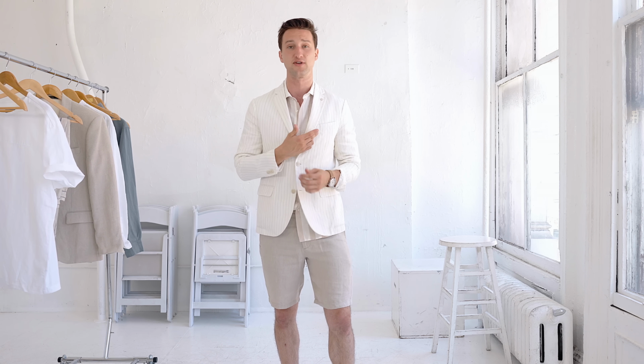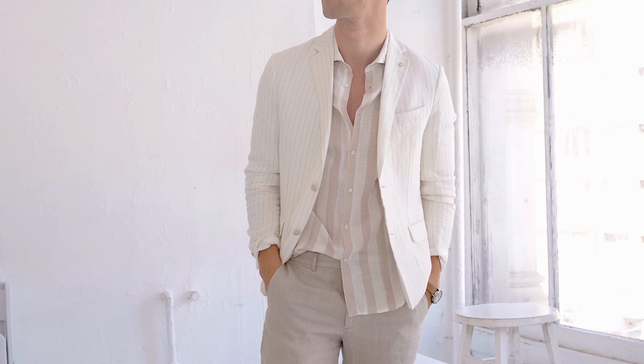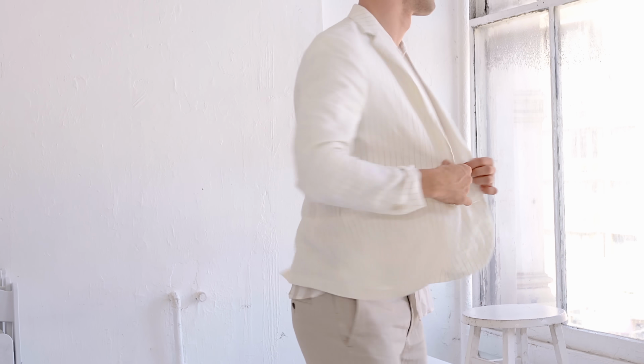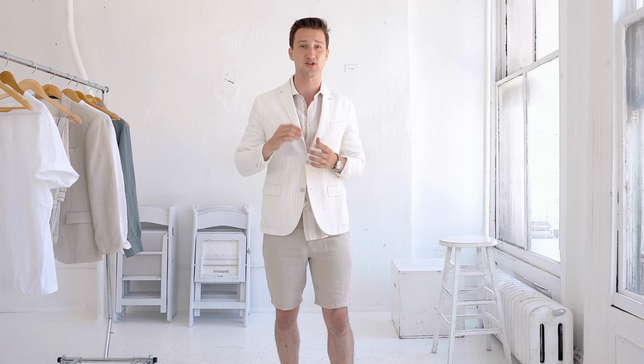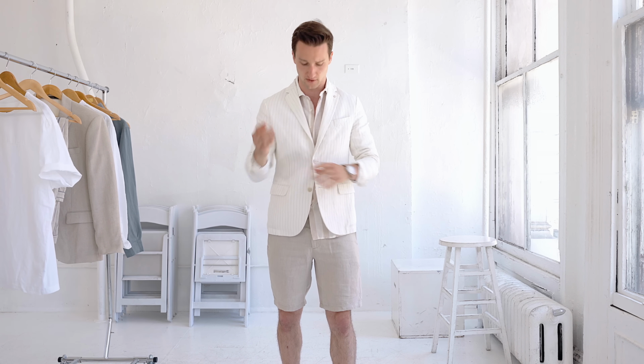You have the same colors. You have an off-white with a beige. I think it's a beautiful color combination. Linen altogether naturally is around that color, beigeish, and it goes into a darker gray almost. So if you see white linen, that's usually bleached. Just a fun fact for you. And these shorts are actually from Club Monaco.